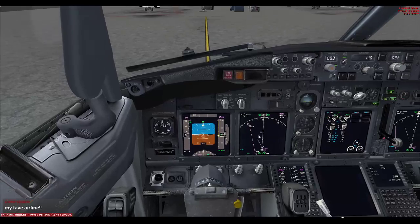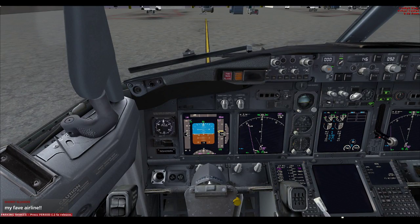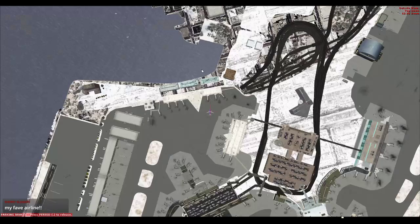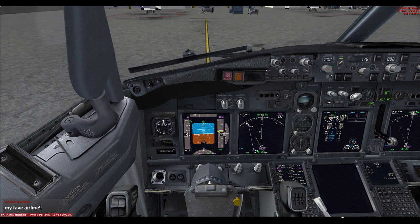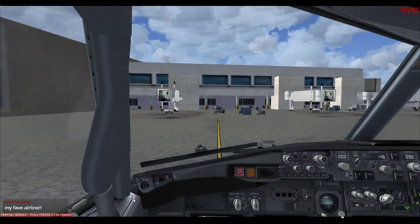Alright. Get the traffic on. Pretty sure there's Aztecs here. Why would there not be? Yes, there is. It says so on the chart. And we are ready to taxi. We'll do a flight control check. Aileron right, aileron left. Elevators back and forth. Rudders left and right. My joystick's working. Okay.